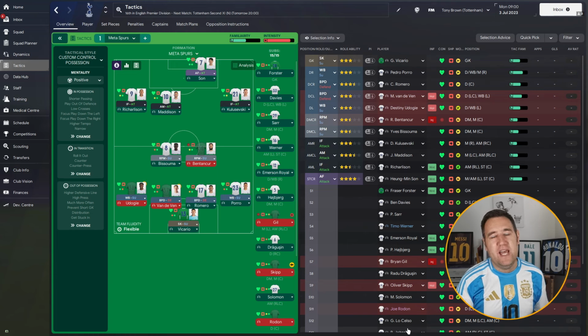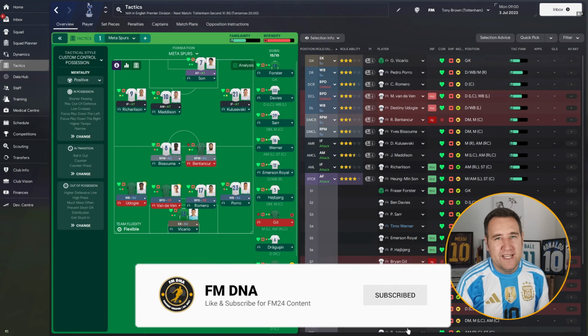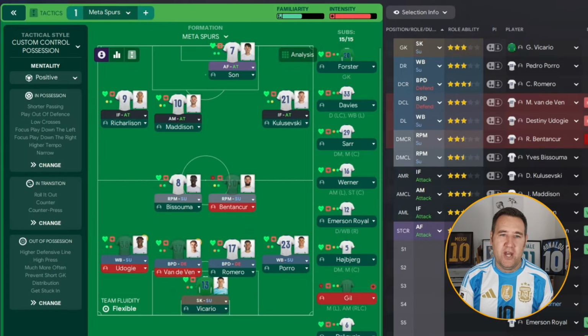I'm back with another FMDNA tactic for the FMDNA Tactic Testing League. Try out this tactic because it's very, very good. It's called Meta Spurs. It's a 4-2-3-1 with the attacking midfielder offset, and the advanced forward is a little bit offset as well.